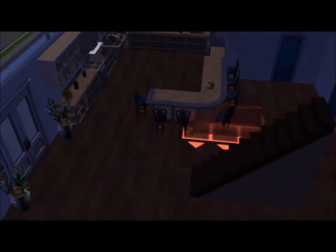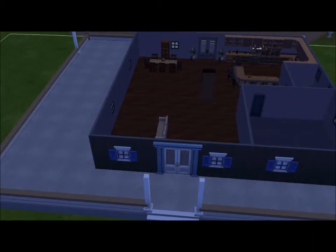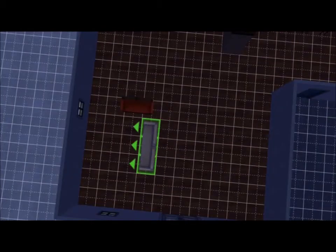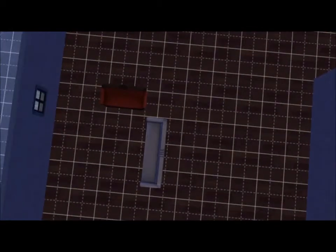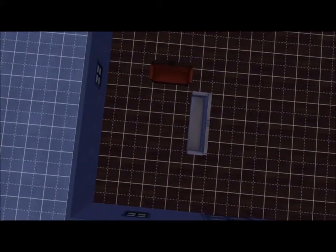Yeah, that was the final product. So I moved on to the living room. Now the living room took me a while just because I knew that she would want a fireplace. And I wanted some reds in there as well, not just whites and blues. So I went with blues, reds, whites for the main floor, as well as some natural woods.